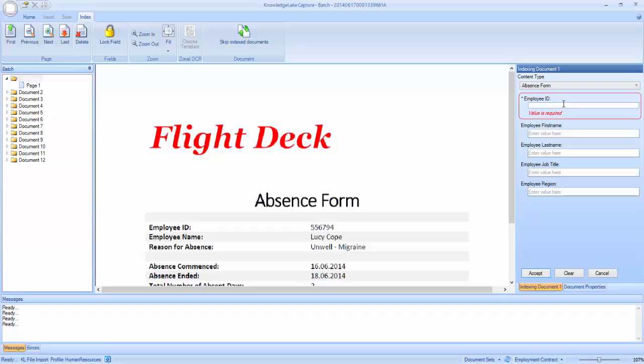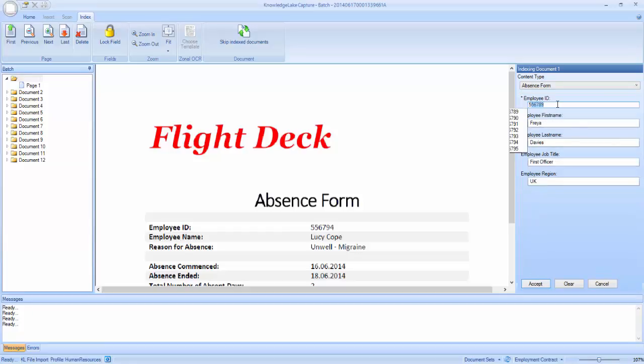rules configured within SharePoint. With KnowledgeLake, we are then able to integrate with FlightDeck's HR database to populate the classification fields without the need for code. We enter the employee ID for the document, and the first name, last name, job title, and employee region are automatically populated, which enriches the user's experience.